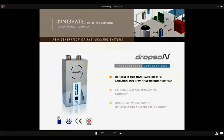EMI technology is based on the research work by CNRS, National Center for Scientific Investigation, and other international organizations. Even though Dropson is a new generation anti-scaling system, our company has over 10 years' experience in the development and commercialization of our products. Our production factory is based in Spain, the main reason being that Spain currently offers competitive bonuses and, being a part of the EEC, allows a greater sales force for the export market.